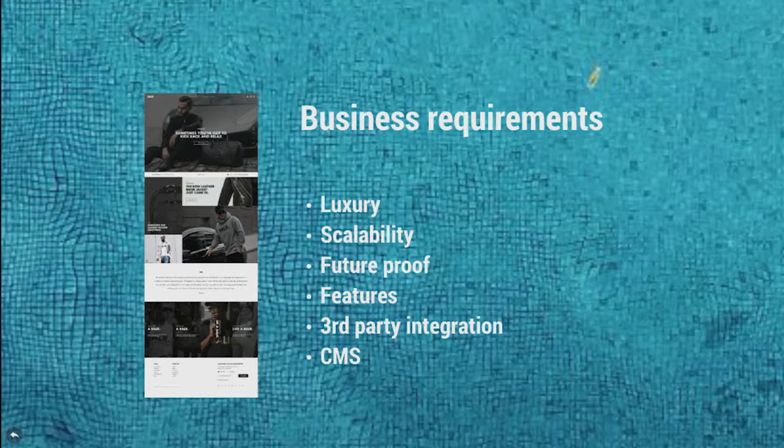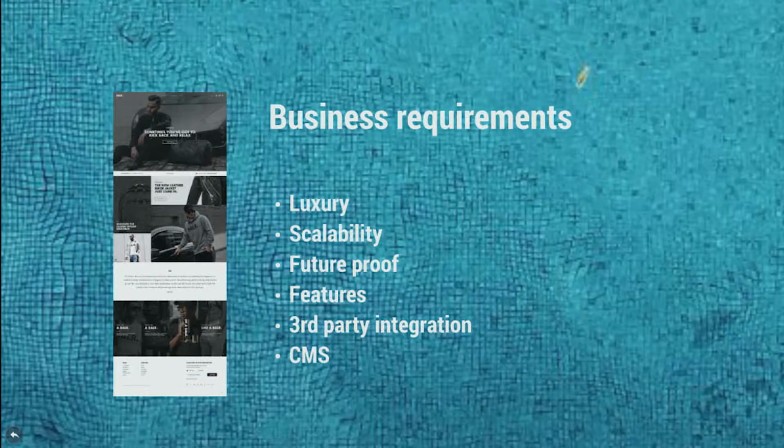And of course, the stakeholders wanted to keep as many features from the existing web shop as possible. And it should be easy to integrate third-party software, providing watertight inventory management, excellent customer service, real-time data analysis and reporting, and much more. And finally, it should also be possible to manage the content and customize the website in a flexible way as much as possible. So enough to chew on for us.